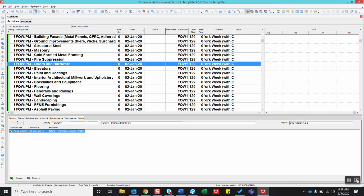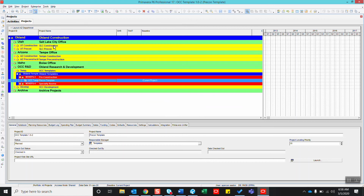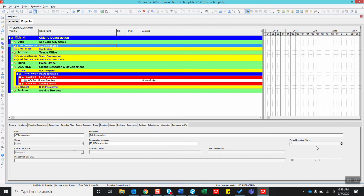So those are the tools we have available to be able to open up the pre-con template and whatever other project you have, and copy that section into your schedule so that you can get in and actually have those high-risk features of work in your schedule to be able to be reported at the company level and be able to report actual good data and not stuff based on Procore that was set up at the beginning of the job.